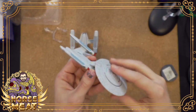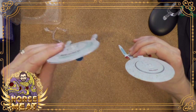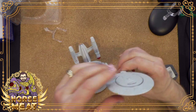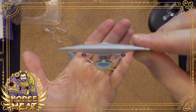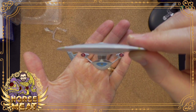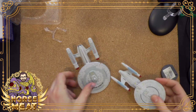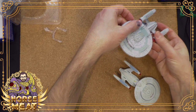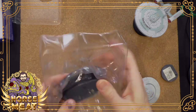Cool. Yeah, I like it. And from straight on. Neat. Oh, I was going to say, where's that base?